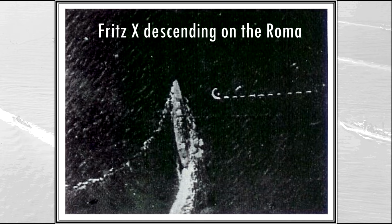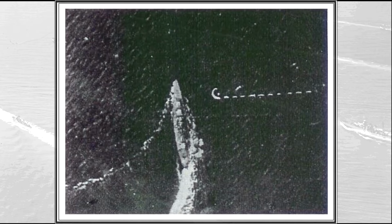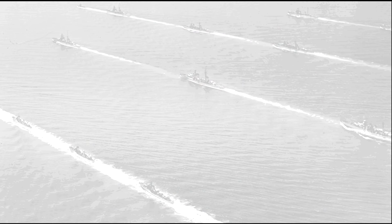The bomb landed in the water, causing no damage. After the explosion, the entire fleet opened an AA barrage fire. However, the Luftwaffe bombers were flying out of range. A second bomb landed near the Italia, causing some light damage.